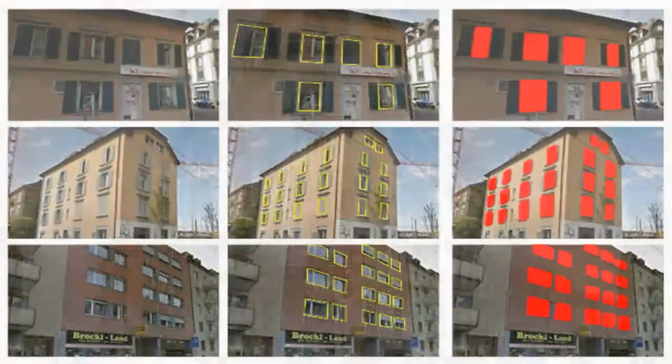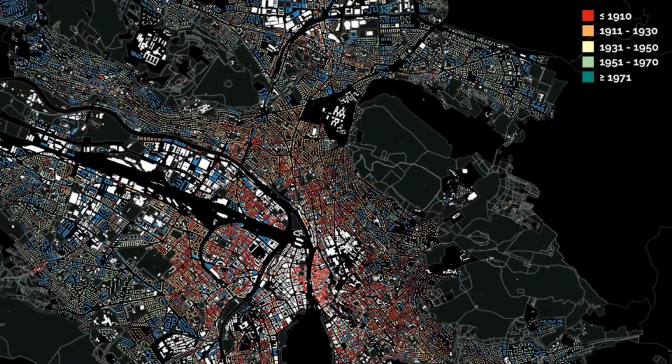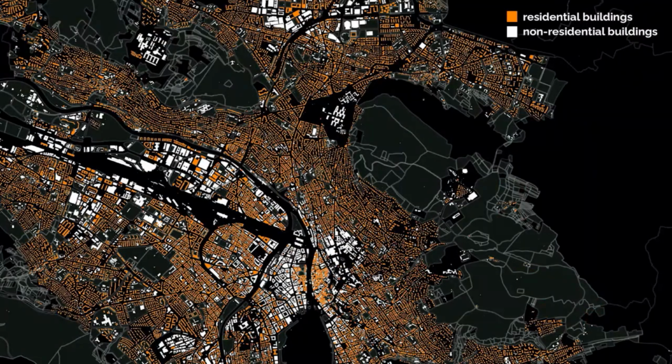For example, we have developed machine learning techniques for detecting windows available for reuse from Google Street View images in combination with cadastral data for the city of Zurich.